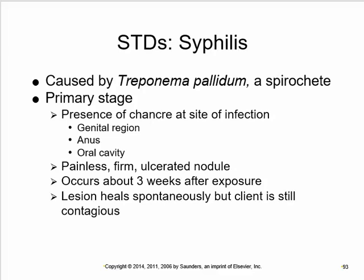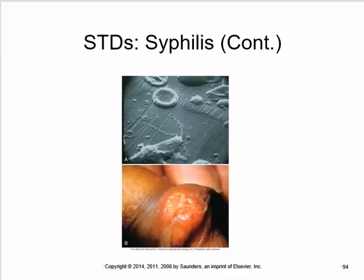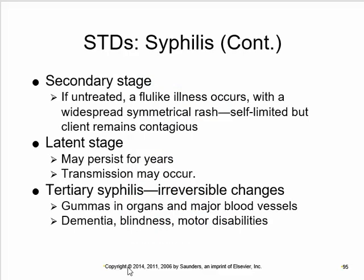You get this canker sore, and then it heals and it seems to go away. And so you can see the canker here, right there. If it's untreated, then you get systemic things. So you get a rash and flu-like symptoms.